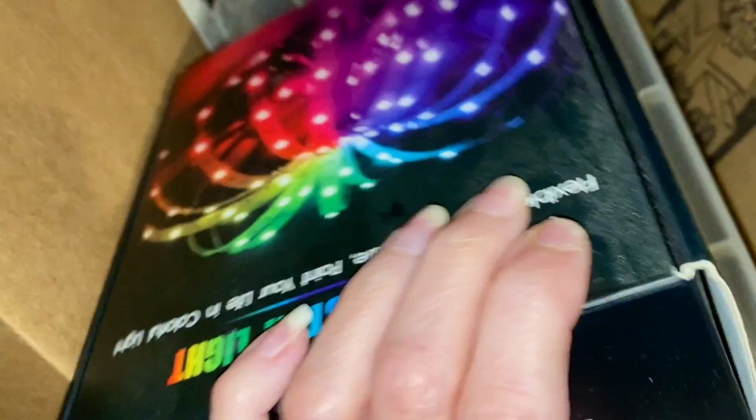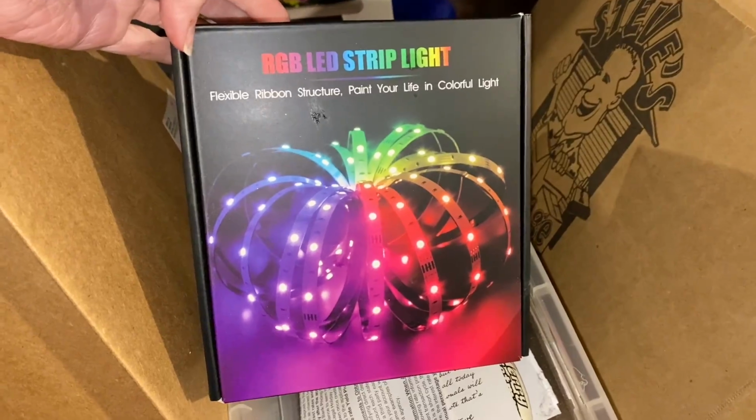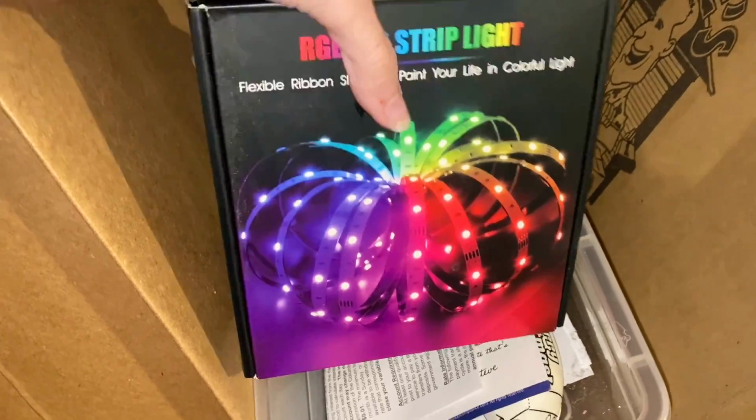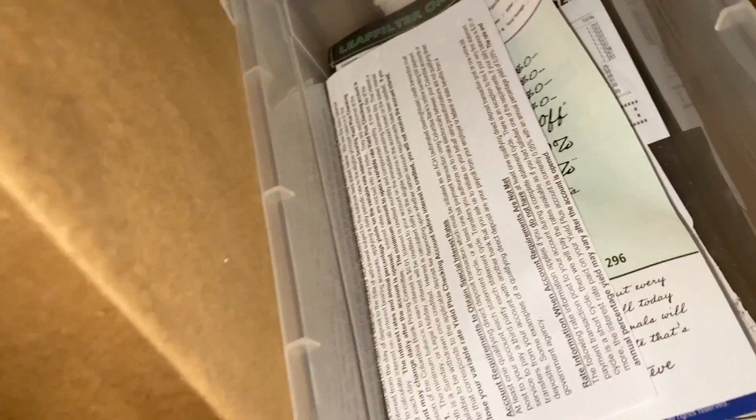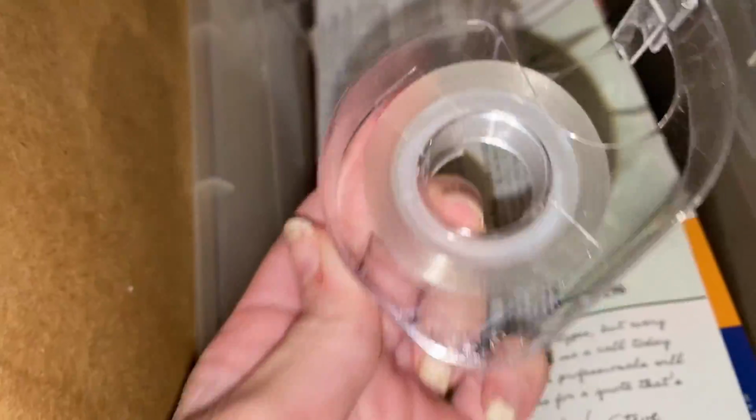And this little bin on the side has LED lights. We never used them, so I think I'm actually going to sell them on Facebook Marketplace. I feel like they would go really quickly. And everything that's in this bin, it just looks like paper trash, except for the tape. Hey, we can use tape. We can always use that. But the rest of this bin, tossy, it's out.